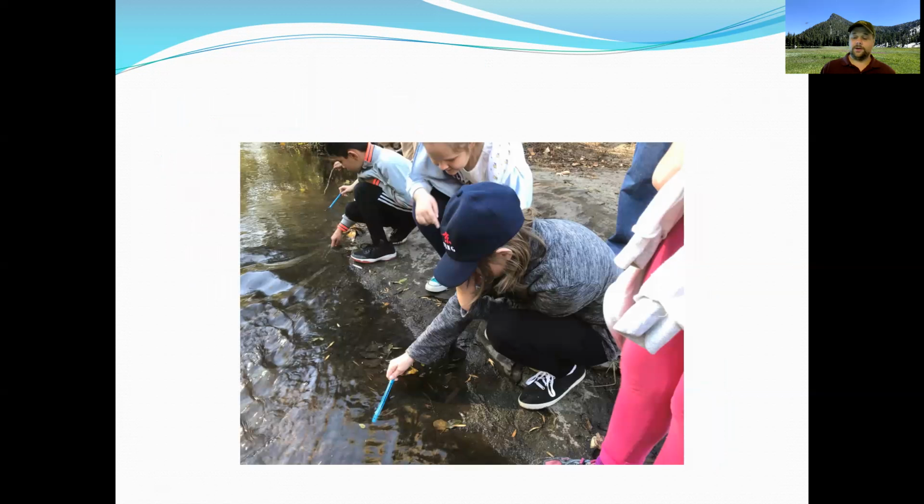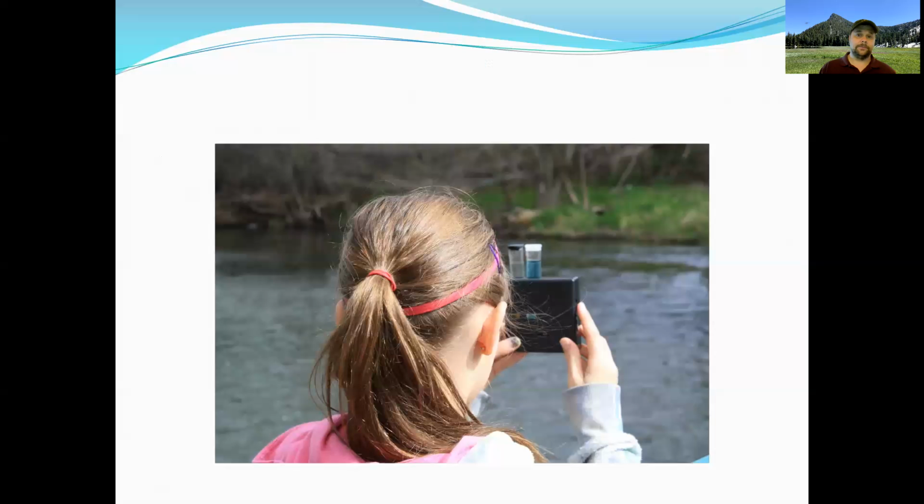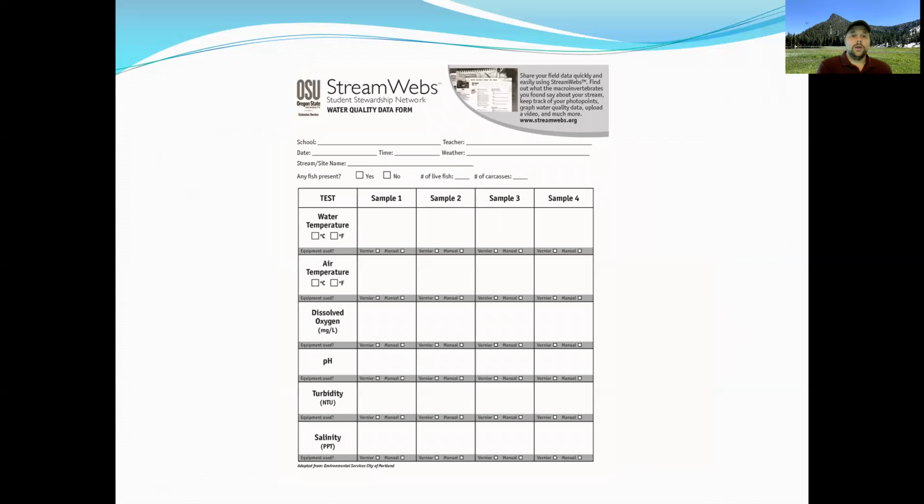So here students are just taking some temperature. We have a number of different gauges, might be in Fahrenheit, might be in Celsius. It's an example of trying to color match the pH. So it's just with a color wheel, we add a few drops of a color indicator, which reacts with the water. And then here's an example of the data form that we typically fill out.